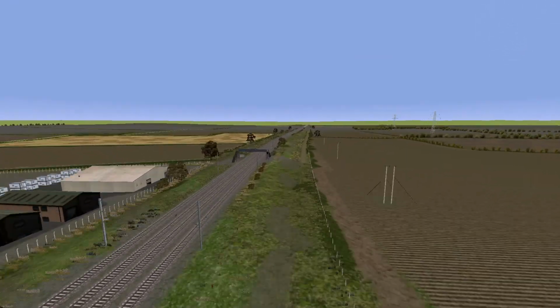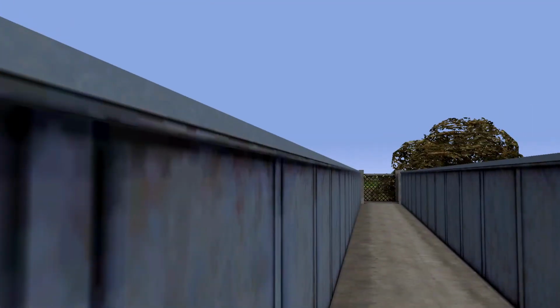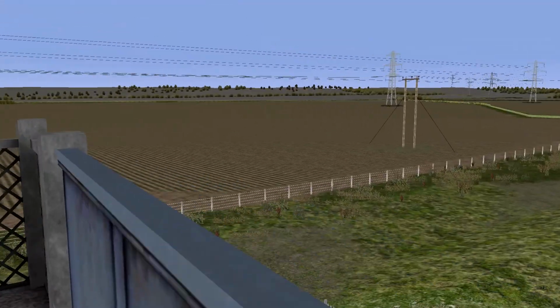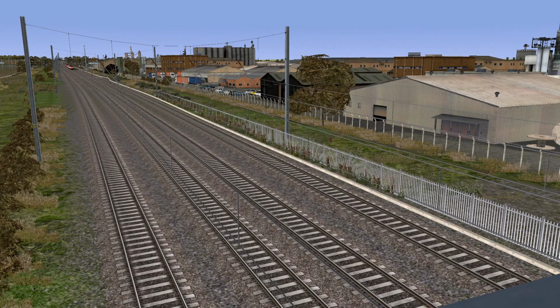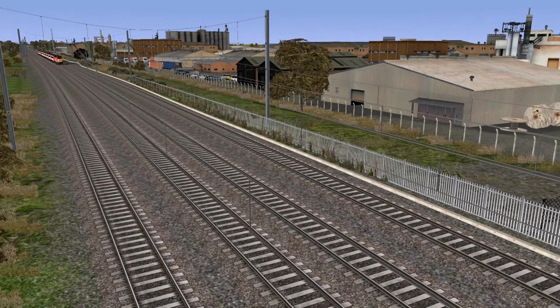Try to look for a level crossing or a bridge. There's one. Here's a Nottingham bridge. And hopefully from here we should be able to take a good screenshot. Yeah, I'm like the mole man, except I can't pause. So it has to be perfect. Kind of like in real life. Can't pause real life.